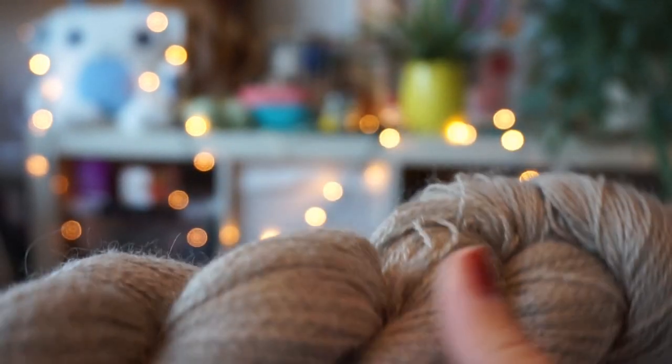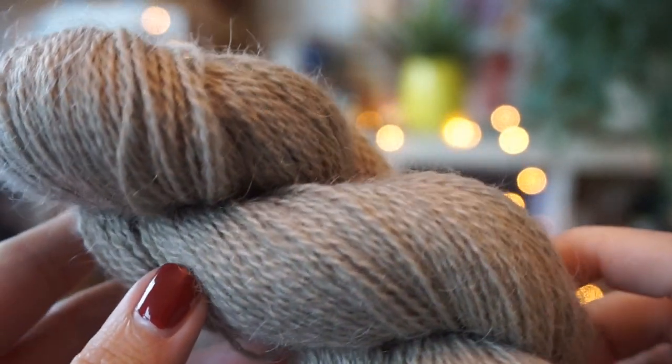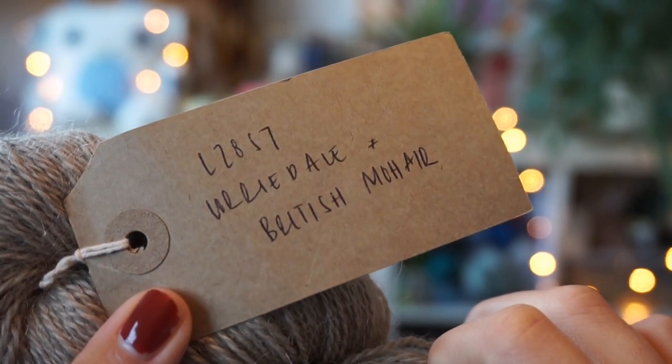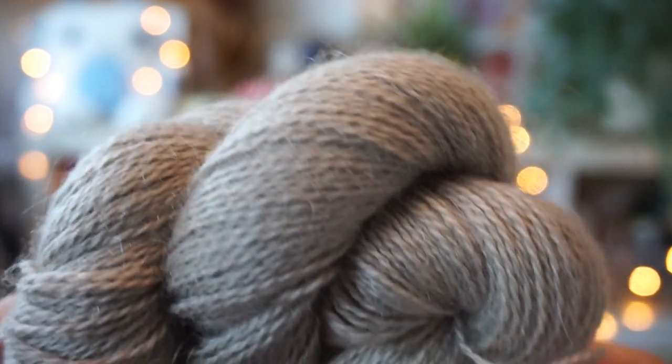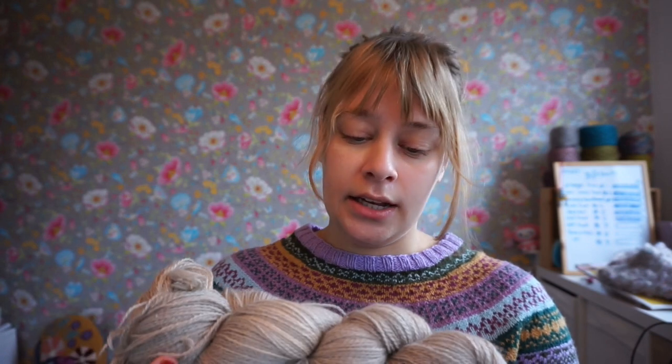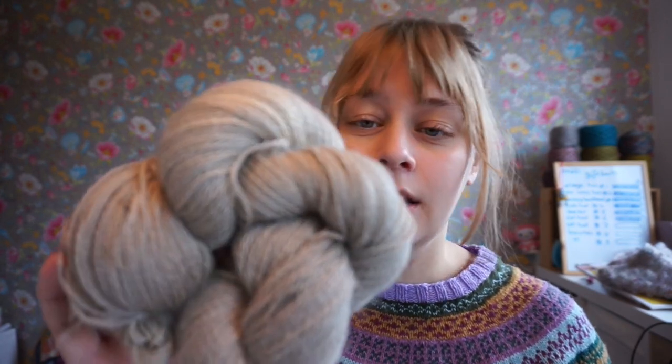And then I also found this one, which is a Corriedale and British Mohair base. It's 50-50, so 50% Corriedale, 50% British Mohair. And I got it from the place that I used to get my undyed yarns from. And this one I have dyed with iron, I think. So it's kind of like an oatmeal-y gray. It matches my wall. Yeah, it's kind of the background color of my wall.